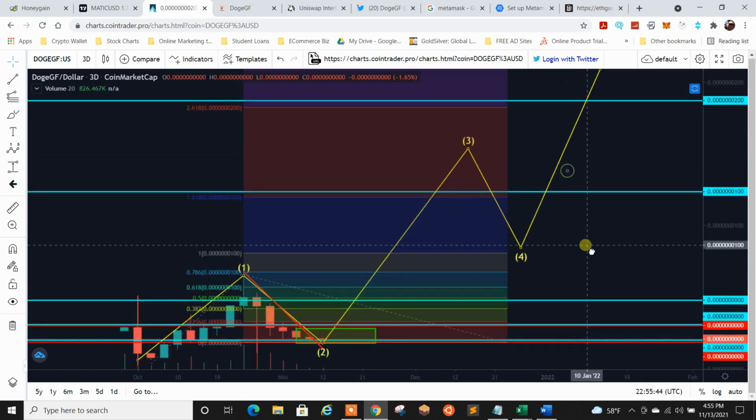Leg 3's got to break the 1.618. Okay, that's a must in order for this thing to be a leg 3, because otherwise, as far as an impulse, it would be like a rolling 1 wave. So it would basically be the equivalent of leg 1 there, which wouldn't really be a leg 3. So leg 3's got to break the 1.618.